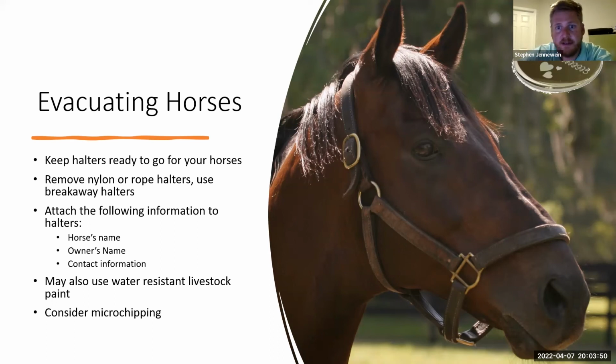And I put a tag there. There's a number of services on Amazon. I think your local pet stores tend to have the tags where you can go in and just type them up, have them printed out, and just attach that to the halter.